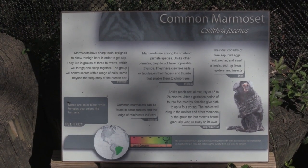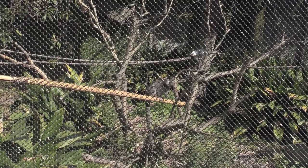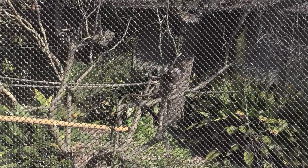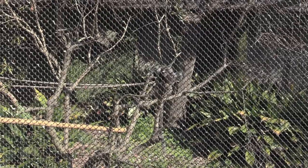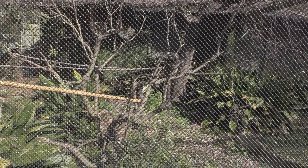Oh, we got some common marmoset. Oh my gosh, it is so cute. Get that long tail. Check this out, buddy. What's up, Fuzzy? How you doing? Here's the second one. Climbing up.